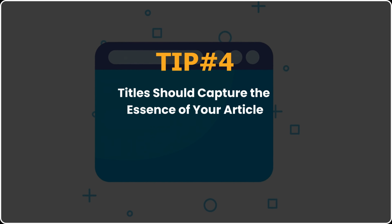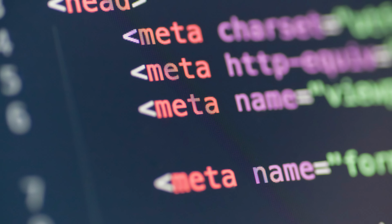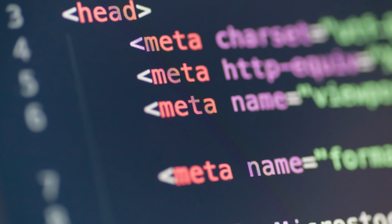Page titles for your articles must capture the essence of the article. Use the page title to inform the audience while generating curiosity to know more. Do not use clickbaity titles. Google explicitly warns against this in Discover guidelines. Ensure that your meta descriptions are correct and capture the crux of your content very well.